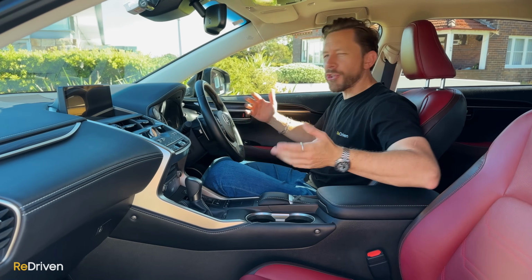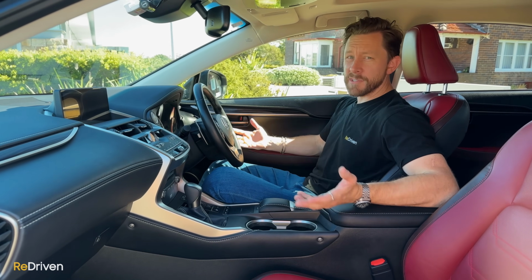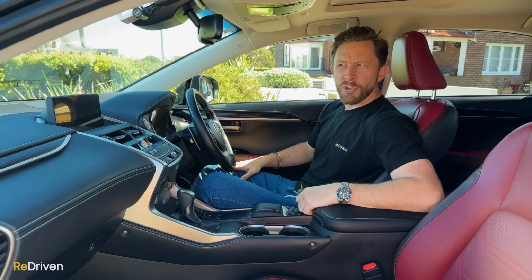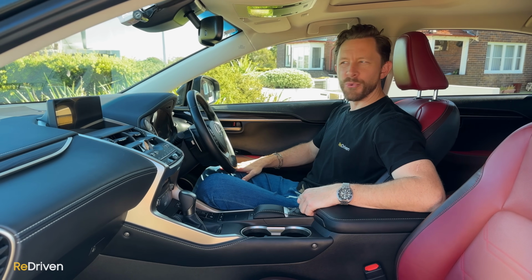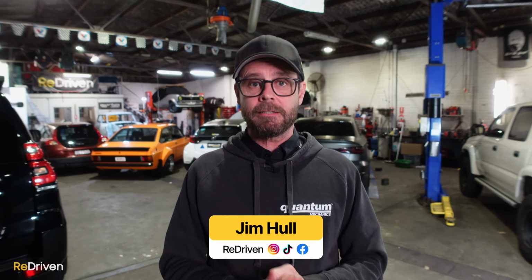Okay, mechanically, what goes wrong with the Lexus NX? Look, I'd love to tell you, but I can't because I'm not a mechanic. If only we had a resident mechanic. Actually, we do. It's Jim. So, Lexus NX. Yeah, right. I really don't have much for you. Look, we threw all our resources at this like we always do and dug really deep and came up with pretty much all.